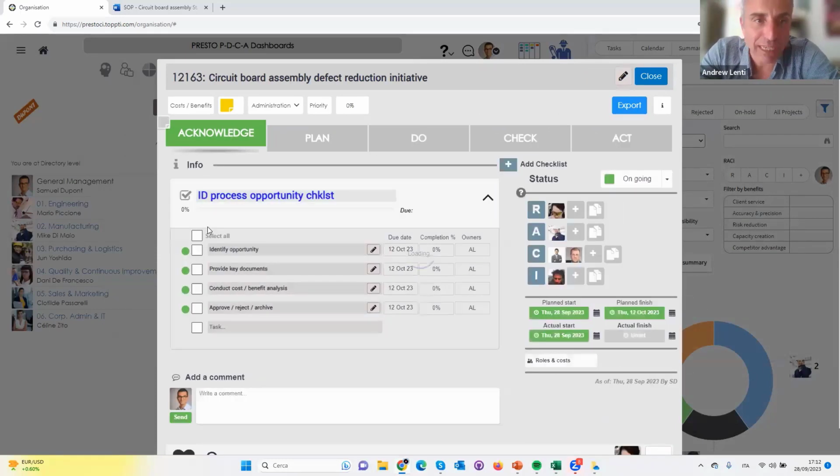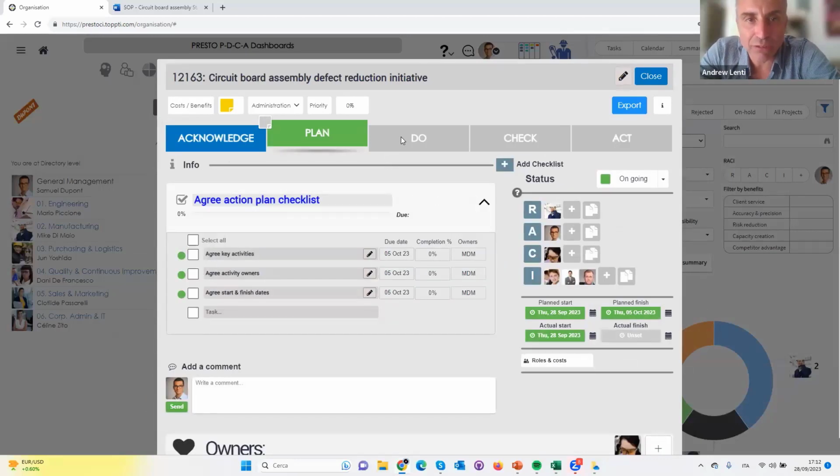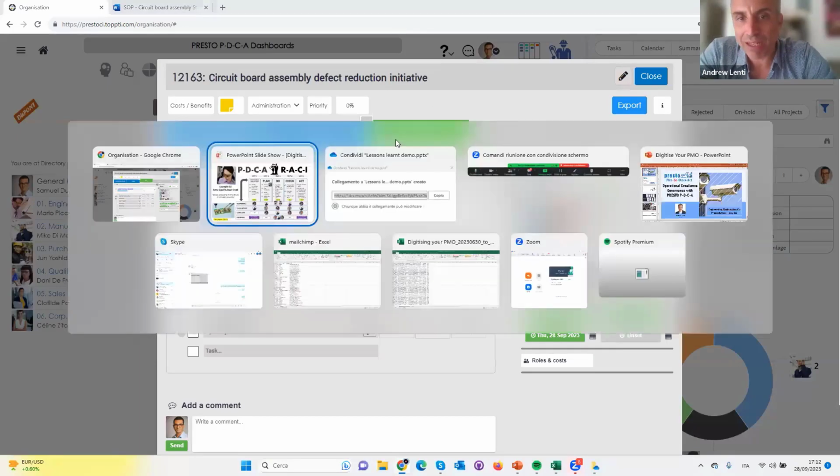So let's just imagine that we've done this, we've planned this well, and now we're officially in the do phase. Let's imagine some of these tasks are done. You can see green means everything's under control, on course for successful completion. So let's take a look at this.